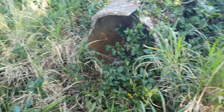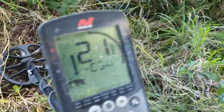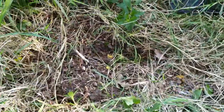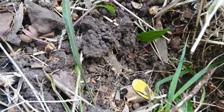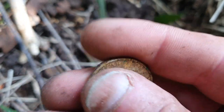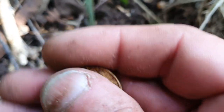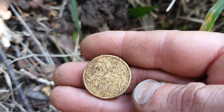So I was just searching down through here, found another one of the bottles which I put over there. So there's 7 of them there now, and I was just heading out of here back outside again, and got a signal here, and I have discovered what it is. Look at that, of all things. Look at that. That's a $1 coin sitting in here inside this area.